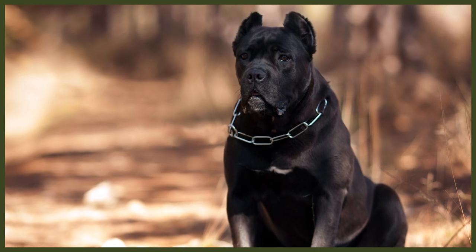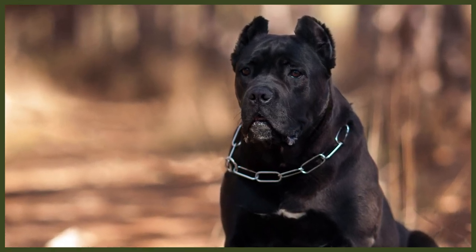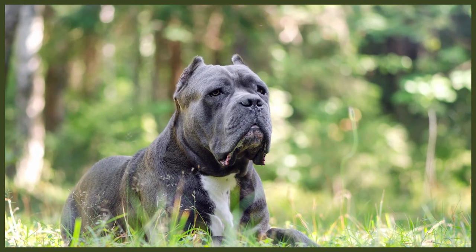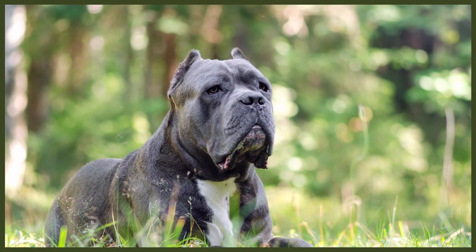Now, let's get into the size of these massive dogs because make no mistake, even the smallest are still pretty big. The AKC standards dictate that male corsi, the plural of corso, stand between 25 to 27.5 inches at the withers, while females can be slightly smaller and range from 23.5 to 26 inches tall. The KC standards dictate that male corsi stand between 24.5 to 27.5 inches at the withers, while females can be slightly smaller and range from 22.8 to 26 inches tall.